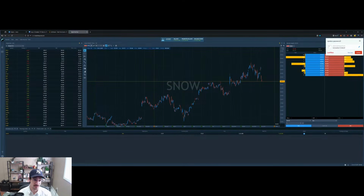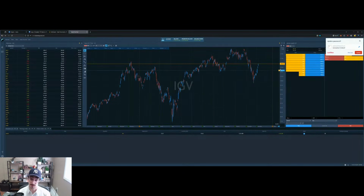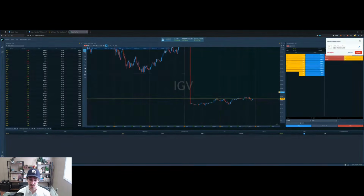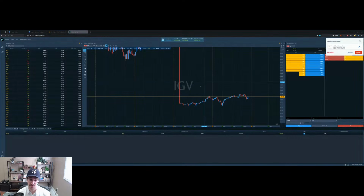Let's look at the ETF real quick. Looks pretty good to me. I wish we had access to my ratio charts on here because I like keeping track of the IGV over SMH. That is essentially telling me how software is doing versus hardware. And it can help me position like, all right, do I want to be in chips? Do I want to be in software? That kind of thing.